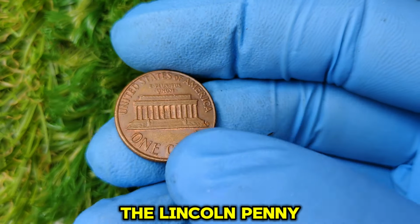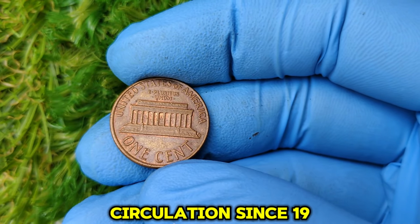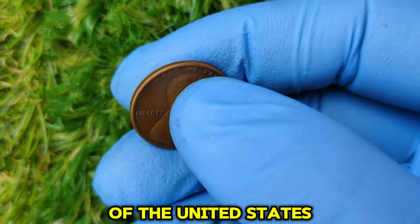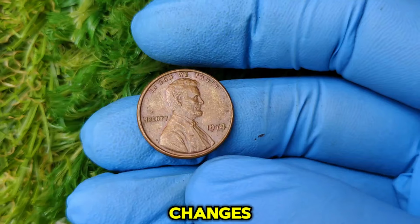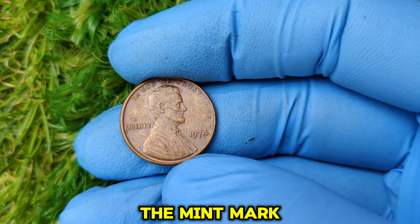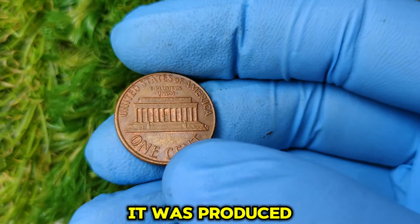The Lincoln penny, also known as the Lincoln cent, has been in circulation since 1909. It was introduced to honor the 16th President of the United States, Abraham Lincoln. Over the years, the penny has undergone many design changes, but one thing remained constant: the presence of the mint mark. The mint mark, a small letter on the coin, tells you where it was produced.